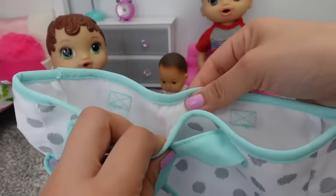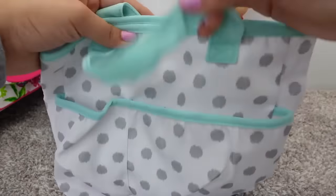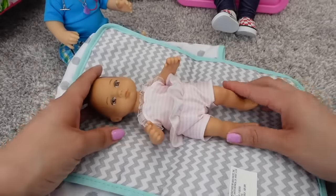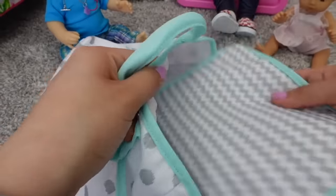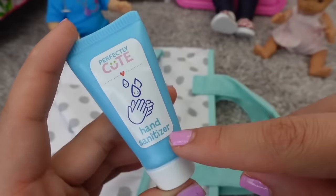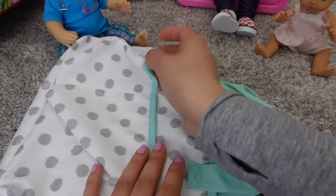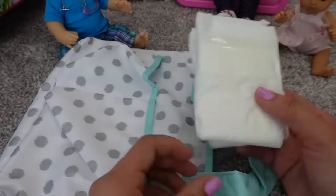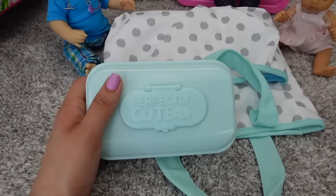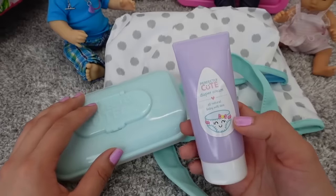Okay. This is the diaper bag we are going to use. It has lots of storage and two pockets. And this has a changing mat that we can use to change our baby's diaper. Okay, let's pack this. This is a bottle of hand sanitizer to keep our baby's hands clean. I'm going to pack two diapers, one for Abby and one for Charlie. And let's not forget the baby wipes and the diaper cream.